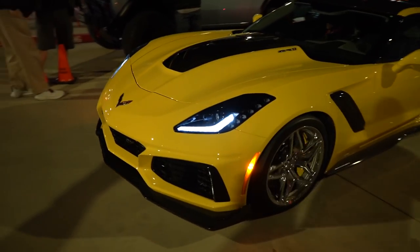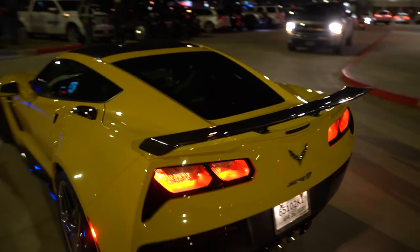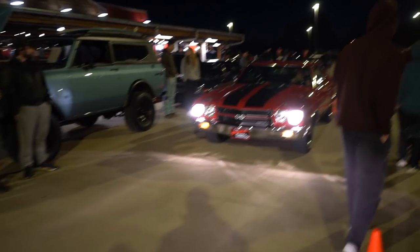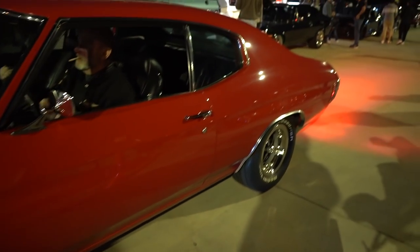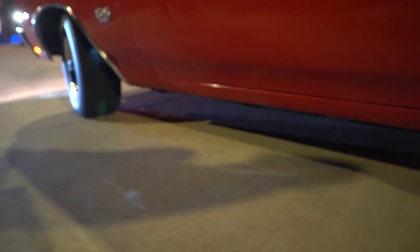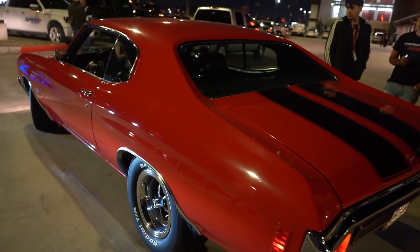Ooh, baby, C7 ZR1. Rocking the yellow. Not a ZTK pack, though. You always got to get the big wing whenever it's offered. And he did not. Big body American muscle rolling out. Chevelle SS sounding extra mean. Listen to that. Oh, he opened the cutouts. Yes, sir. Yes, sir.